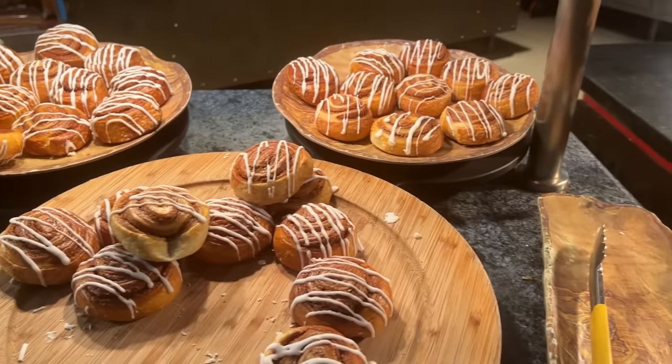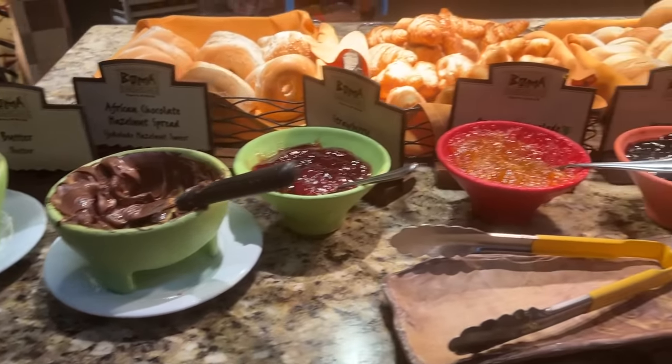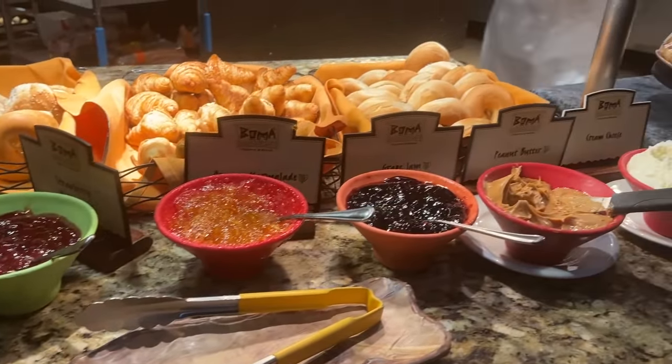You can also have things like cinnamon rolls and croissants and some assorted bagels with a nice toppings bar, including cream cheese, some chocolate hazelnut spreads, jams and jellies. Give us a quick tour of your plate.